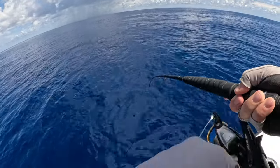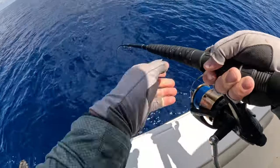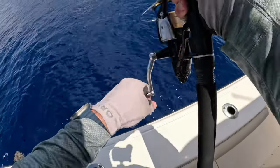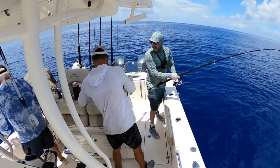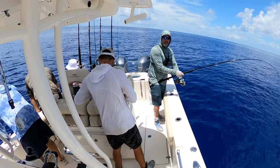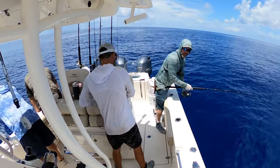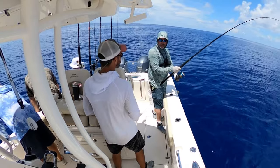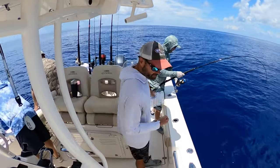This feels like a grouper. It ate off the bottom, though. Ate that pinfish off the bottom. Did your scamp eat off the bottom? Yeah. What do you got on there, Bri? He came back for it about four times. It may have been the snapper messing with it, and the grouper just said, I'll take that. Come on, get that.